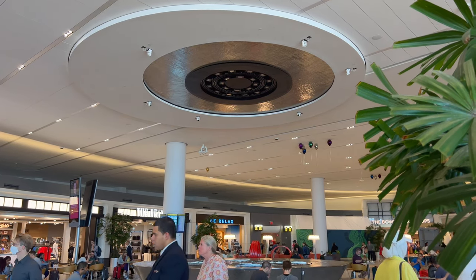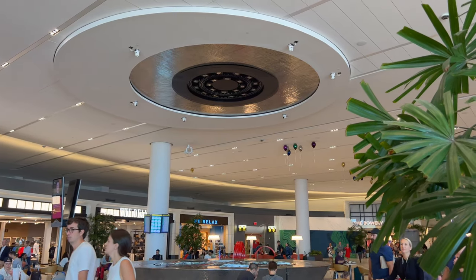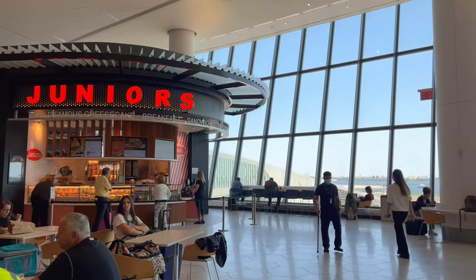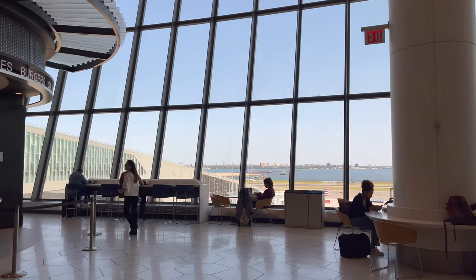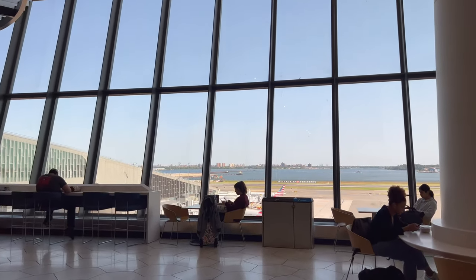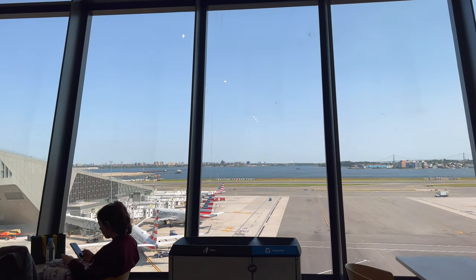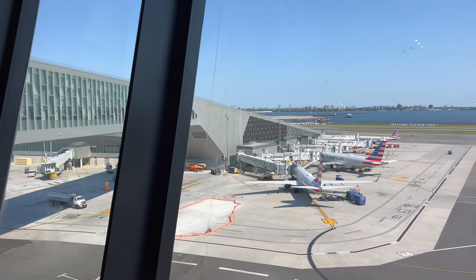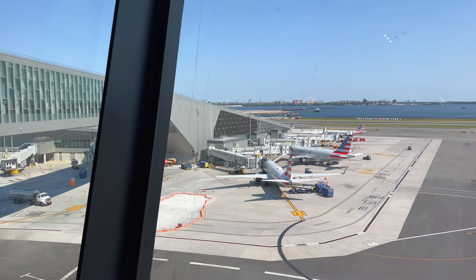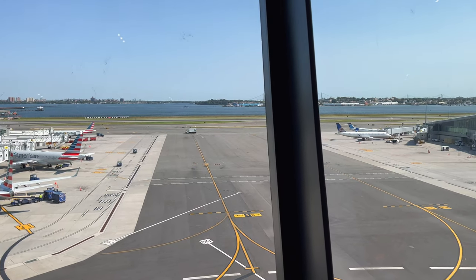Okay, this is impressive. We saw different patterns, different shapes. I even saw birds in there. Just when you thought it was over, the fountain surprises you with more. Great overview of the airline area.